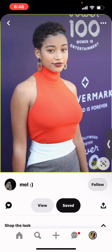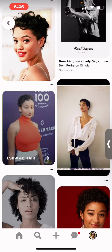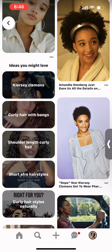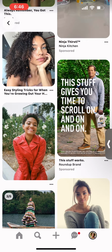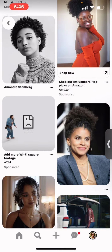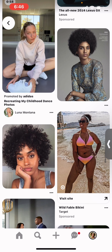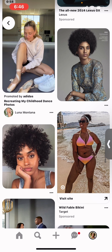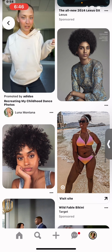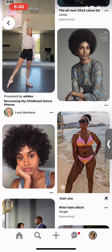And hair texture changes, by the way. It does not stay the same, especially if you use heat. And a lot of people don't have the same hair texture all over their head. I have yet to meet someone who has the exact same hair texture everywhere, all over their head, right? So my beauty standard as a minor was very flexible. And so that led to my beauty standard as an adult being very flexible as well.